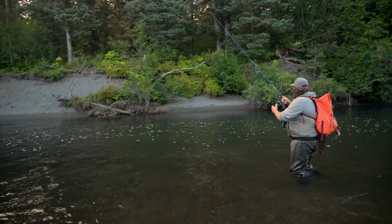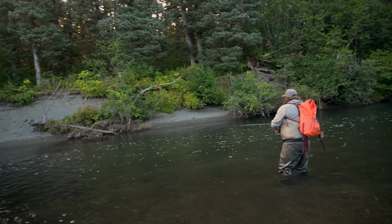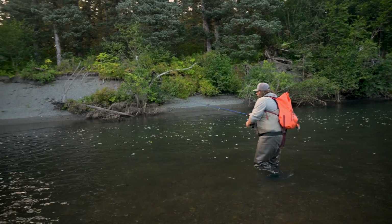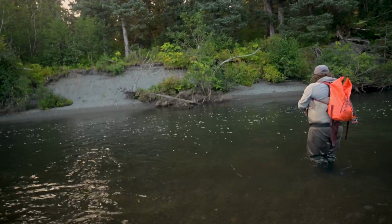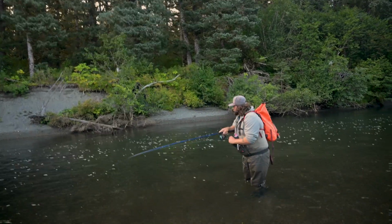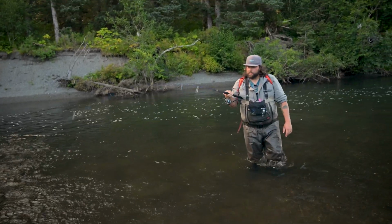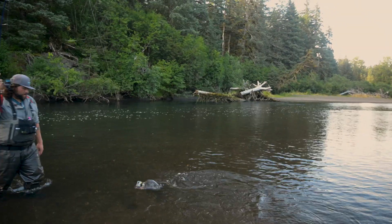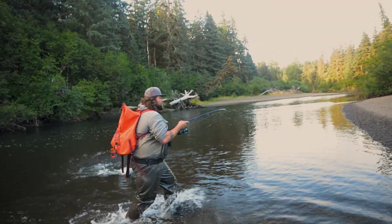Cruise down. The density of fish in here is not as, oh, that was a humpy. Crazy. We can fish this whole thing a little more normal. There we go. I think that's a humpy too. I don't know. If it's not, it's a small silver. What are you? A little coho. Come on, let's go find your bigger brother.